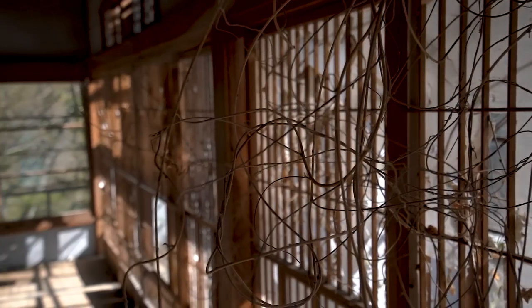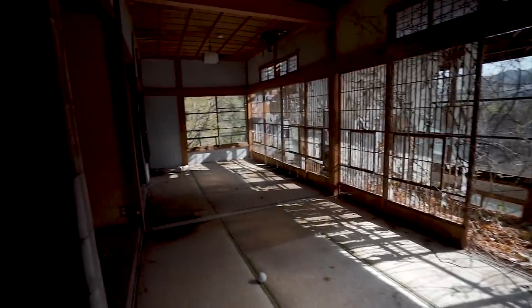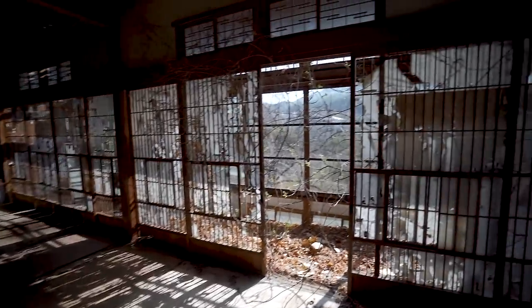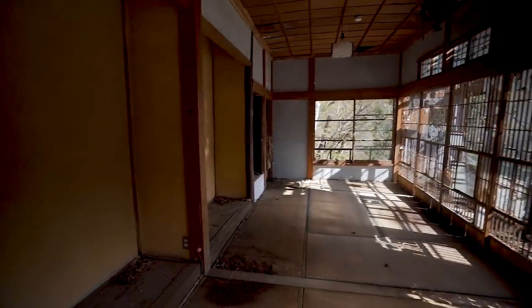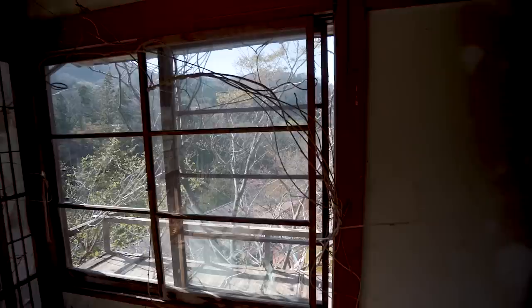We have one room here. This one had to be a little bit more special because there's no other rooms near it. Absolutely incredible. Even has a porch. But look at all the overgrown roots now. They're starting to grow inside this room. I really gotta watch my step though.